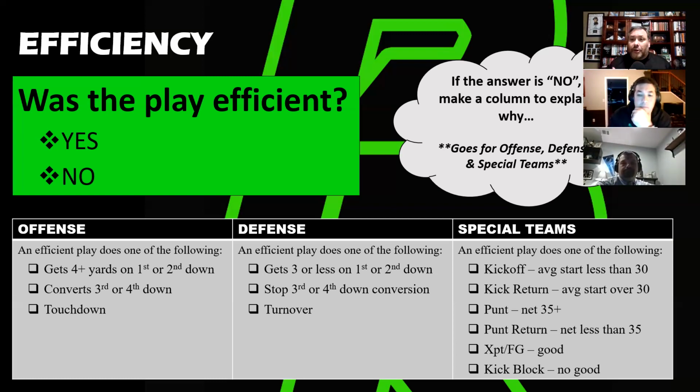So for kick return, we wanted to start on their side of the 30. Let me make this clear at this point. Don't come up with some unrealistic junk. Like don't say kickoff is good if we start inside the 21, but kick return is only good if we start past the 40. That's not realistic. It's a yes or no. This is a yes or no column. So whatever you think the break mark is on kickoff, that same thing should be on kick return, just the other side, just like offense defense.